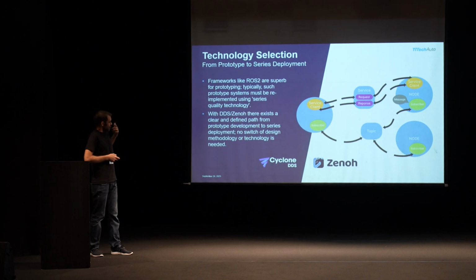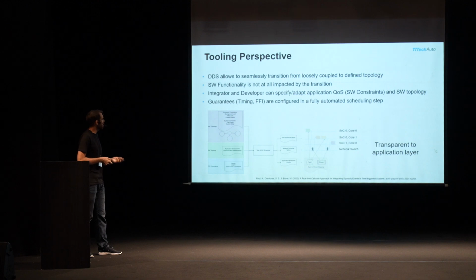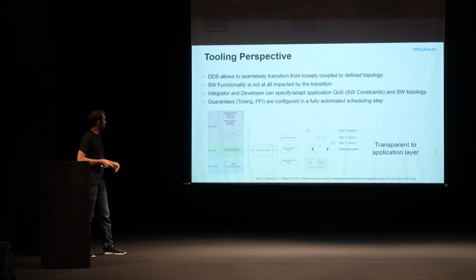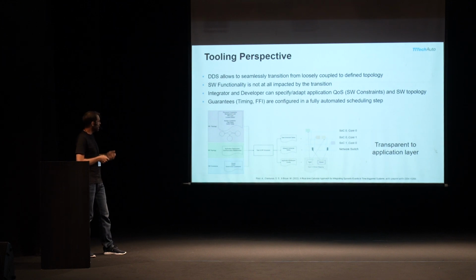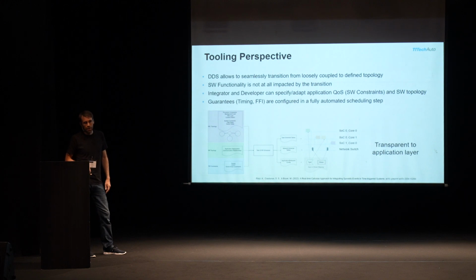So now the question is, how do we use this stack? And what's the main idea of the approach? One of the main ideas is, you develop your software system, you have your nodes, they communicate, you know the data that they exchange, but still you didn't define the system that you run on. So the main idea is, once you have your system specified, in a later step, you specify your environment.